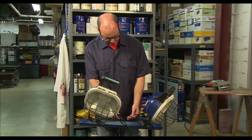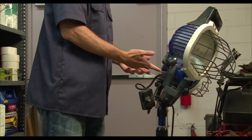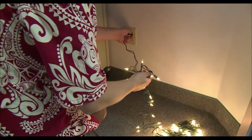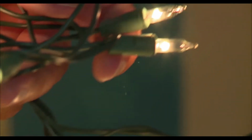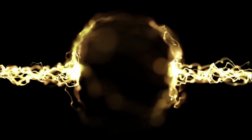It's the current that gives you an electric shock, and it doesn't take much current to hurt or even cause a serious injury. In fact, the amount of electrical current that's needed to light up a holiday bulb can be fatal if it passes through a person's heart.